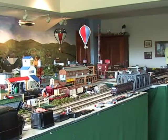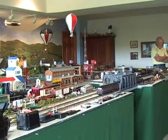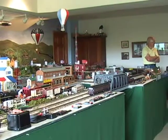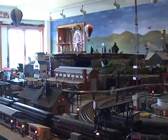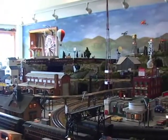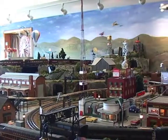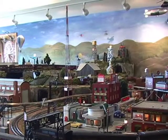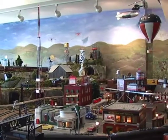Something simple, and she just took off, and she really did. She started drawing on the wall, took a pencil and started drawing, and she's one of these that can't stop until it's done to her satisfaction.